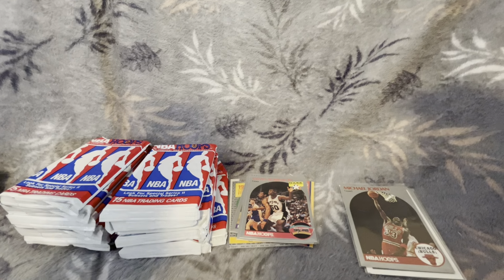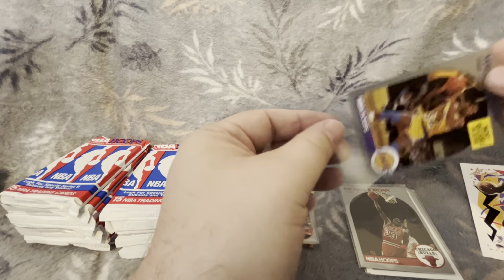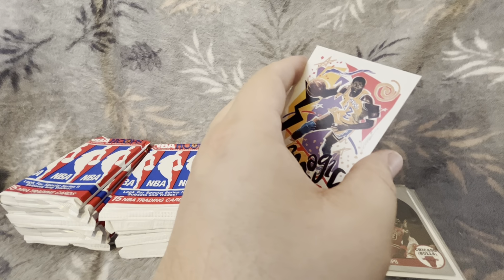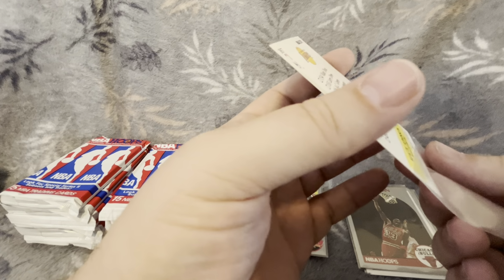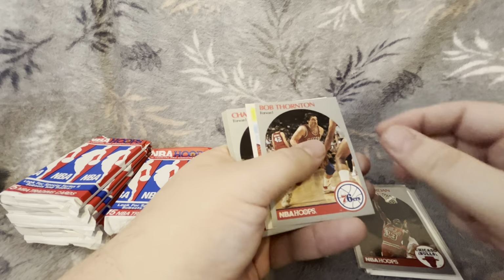Another Magic, two Magics in a row. Again, horribly centered. That in the non-Jordan pile. Well, I guess technically we've got Kemp in there as well, but that's all right. In the ones that I think are worth a lot more. That's what we'll call it.